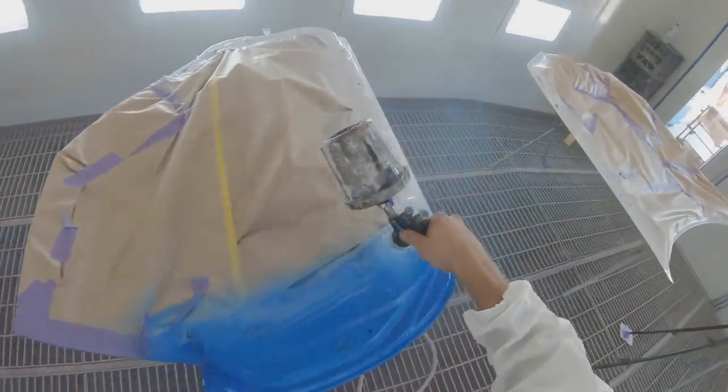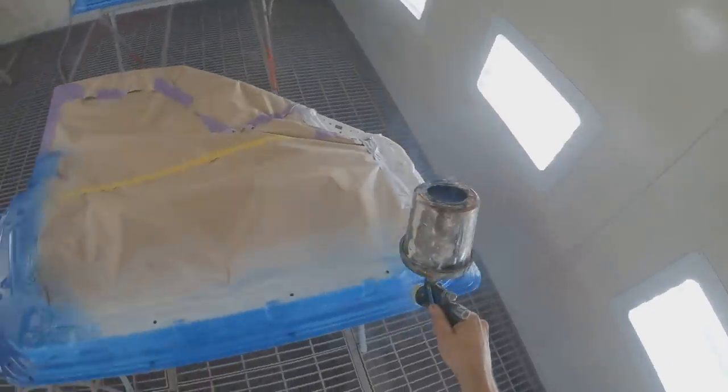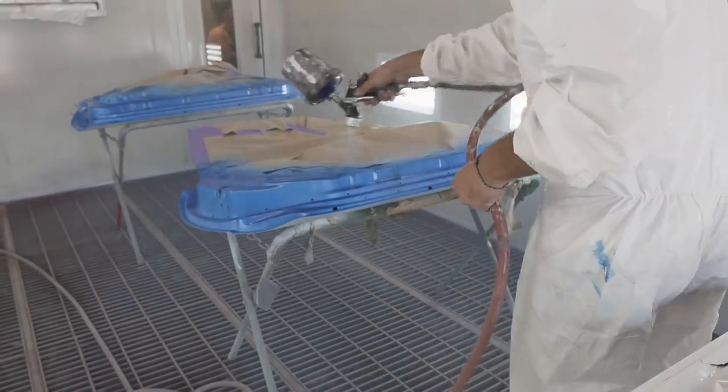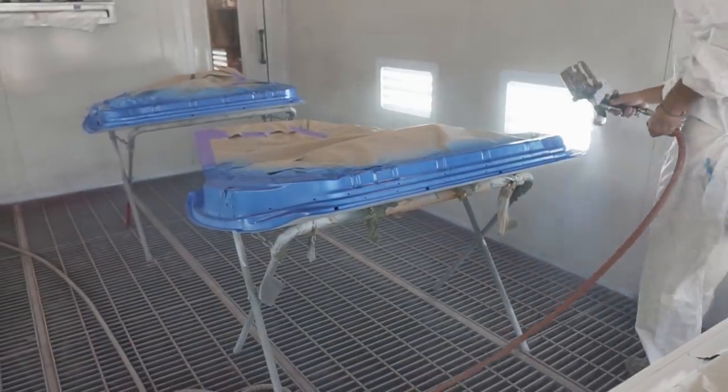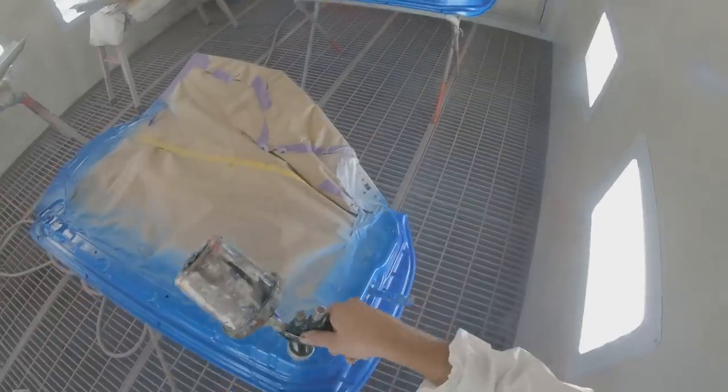Alright, so as you can see, you just want to keep that gun moving. Now, if you move too fast, you're not going to get really good coverage, and if you move too slow, you risk getting a paint run in the base coat. Now, getting a run in the base coat is actually more difficult than you think.